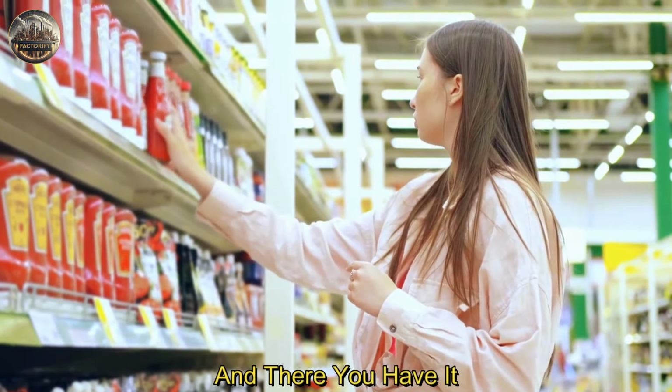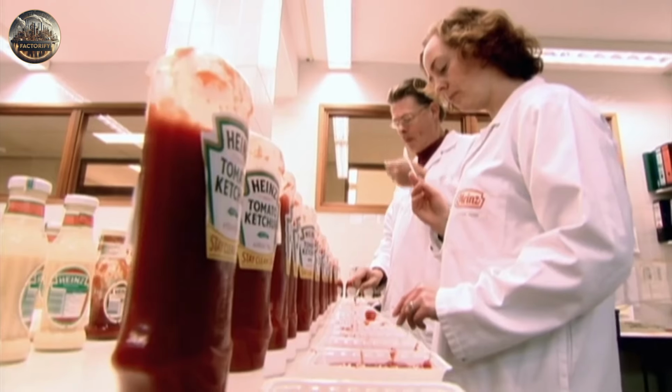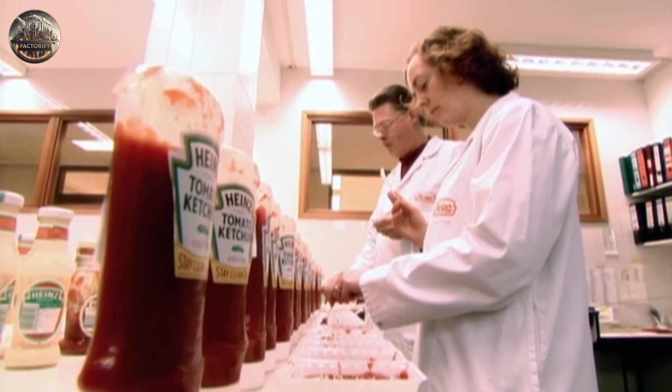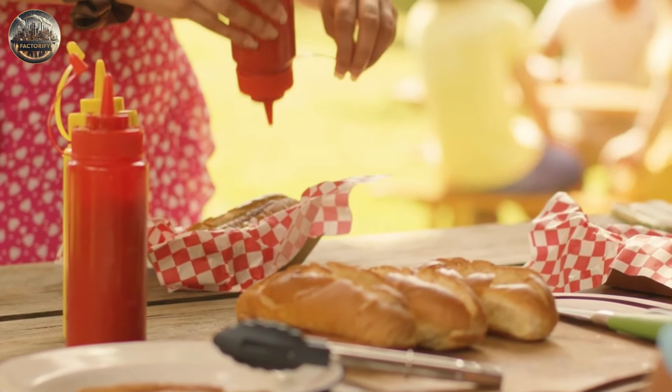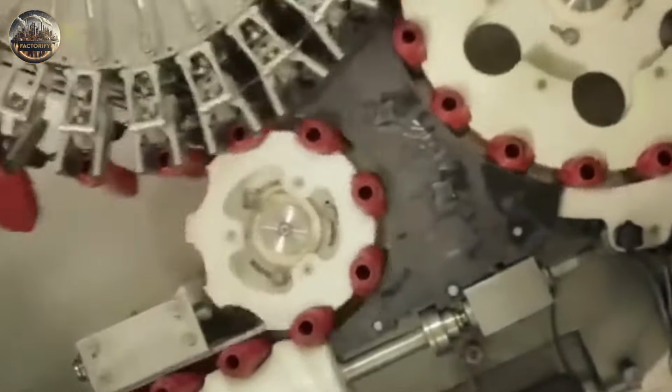And there you have it, the secret sauce-making process that transforms fresh tomatoes and a blend of spices into the beloved condiment we call ketchup. It's a careful balance of flavors and precise techniques that have been perfected over time to create the ketchup we know and love. The ketchup is ready, but our journey isn't over yet.